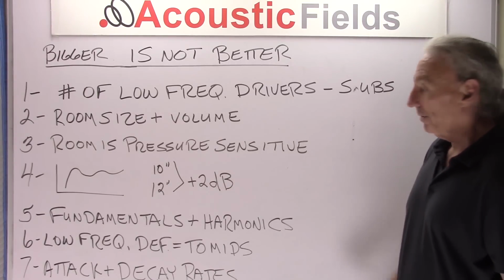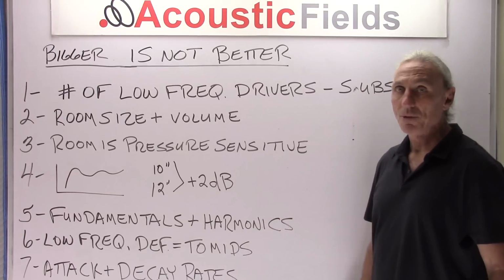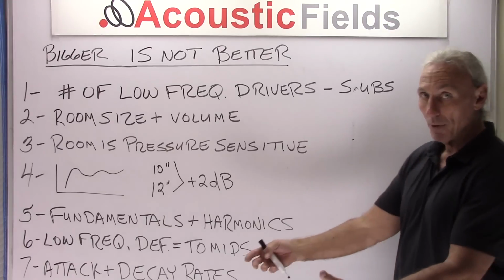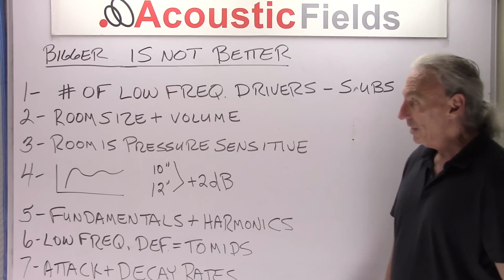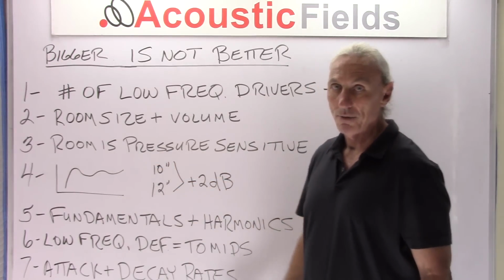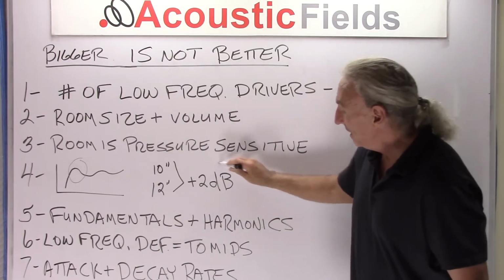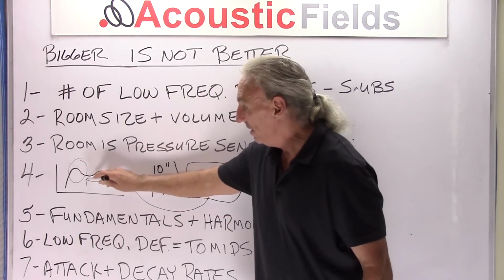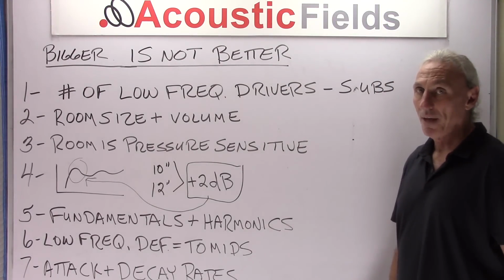Let's look at an example. The difference between a 10-inch sub and a 12-inch sub is about 2 dB more in output. So we get more output, more energy from a 12-inch over a 10-inch. What does that do to our response curve? Here's an average response curve in most small rooms. Big bump here. So, are we going to take another 2 dB of energy and apply it here? Do we want more of that? I think we want less of that.